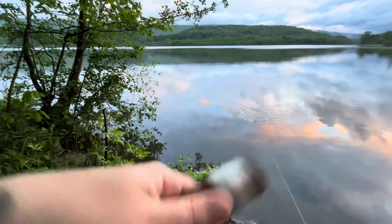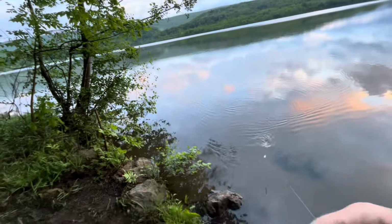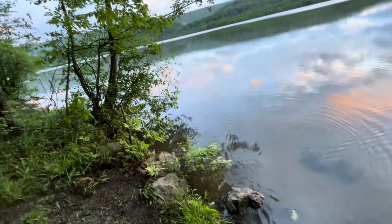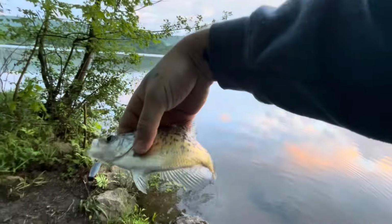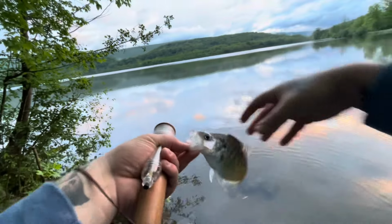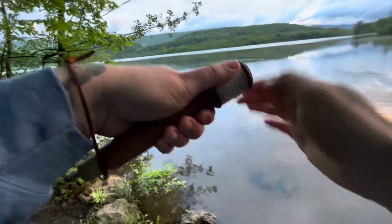Nope. It's a crappie. Huh. I was way off. And it is not a big crappie. Wow. There's a bajillion of them out here. Huh. He was fighting like crazy. That sun's coming up. That's beautiful. Let's keep going. There's one.